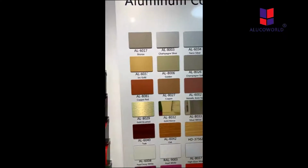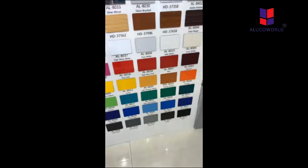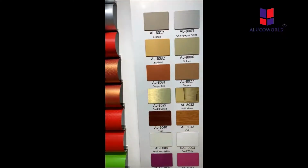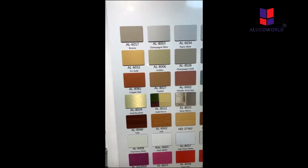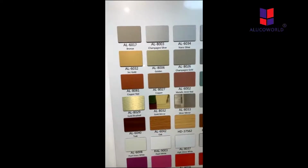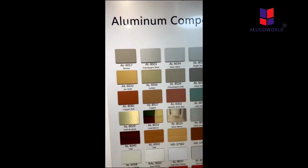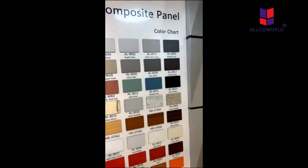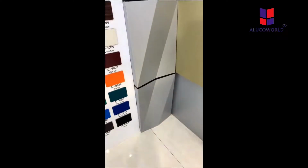You see, there are many old buildings in different countries. Each country has many old buildings. ACP is very popular for changing the face of old buildings. If you use ACP to cover the surface of old buildings, after the installation is finished, this building will look like a new building. It is very easy to install. After it is on the wall, it looks very beautiful, very fashionable, and very modern.